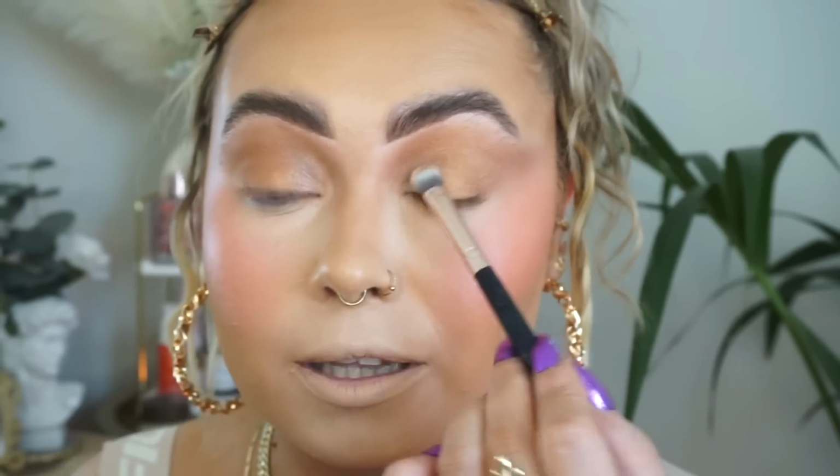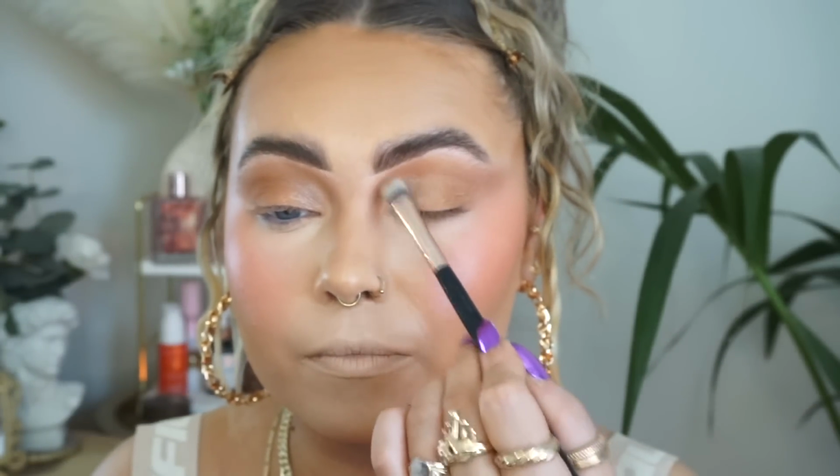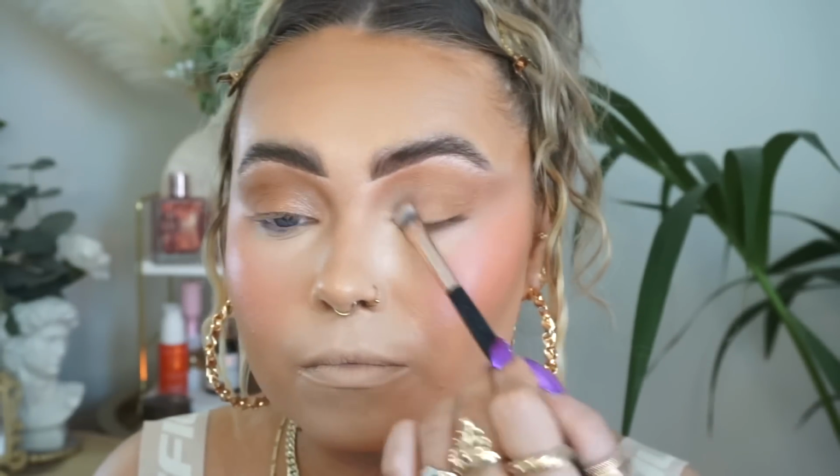I'm now going to go into another wee flat packing brush, and I'm going to go to the shade above it. Oh, you can't see. There you go. I'm just going to put that in the inner corner. Just kind of brighten that inner corner up a wee bit. And then just blend that onto the rest of the lid.